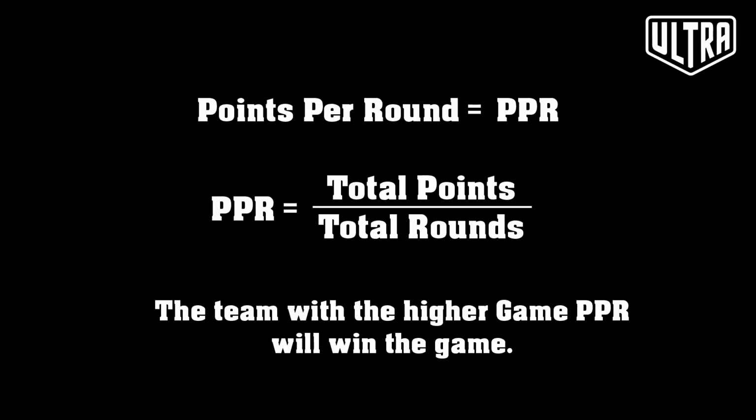A commonly used metric that grades your performance as a cornhole player is called PPR, or points per round. It's similar to your batting average in baseball. In a game, it's the total points you scored divided by the number of rounds in the game. The team with a higher game PPR always wins the game. Therefore, it is common sense that to win games, the player or team needs to maximize their PPR to the greatest potential.